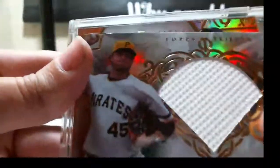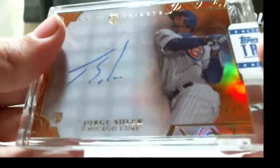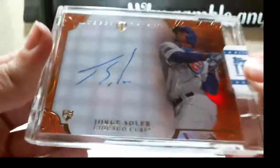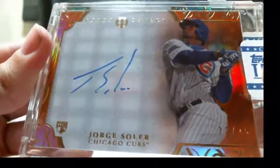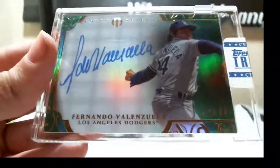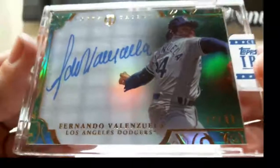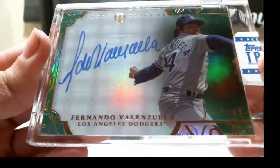And this way? Oh, this way. Yes, this way. Jorge Soler, auto, 72/75 for the Cubbies, Big Fish's Yukon. And behind that, Fernando Valenzuela, auto, 27/99 for the Dodgers. That is groovy.